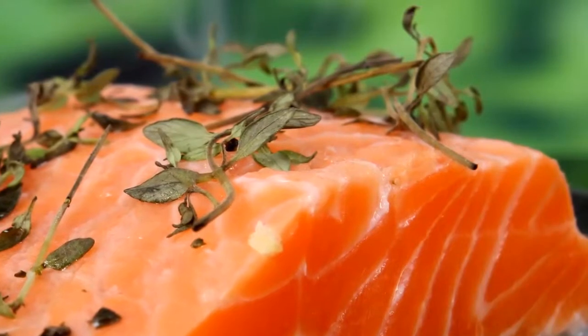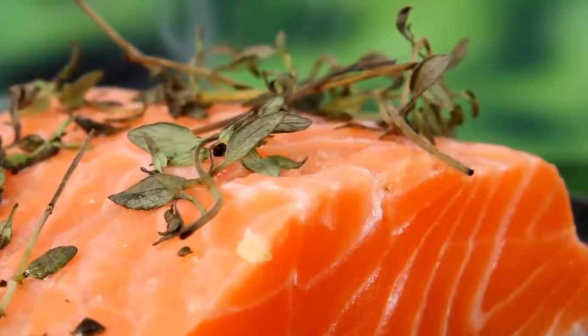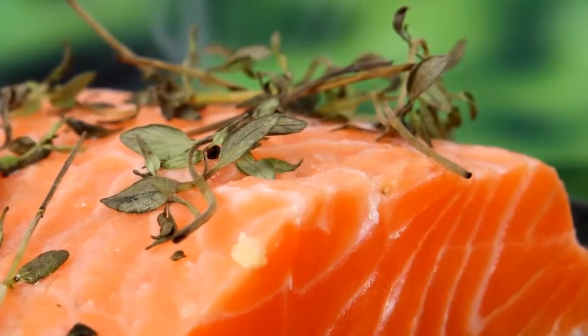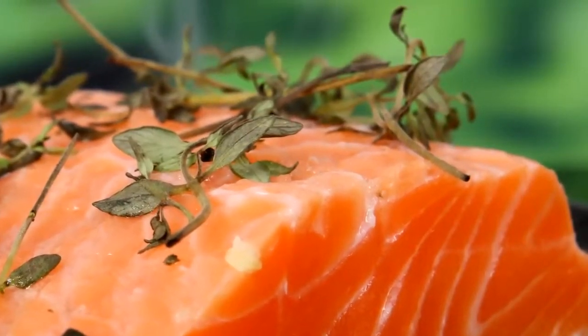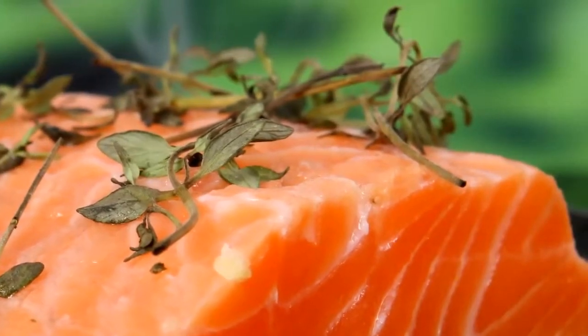IBD, and cancer. While whole fish remains the best source of omega-3s, you can get similar amounts with fish oil tablets and cod liver oil, which is what I prefer. Here's a brand that does not taste like fish at all.